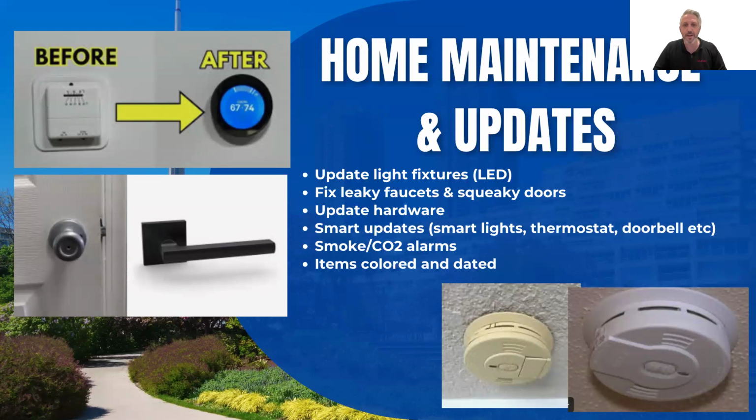Fix all the little stuff. Leaky faucets, squeaky doors, stuff like that. Now, in every house, you've lived in your house for however long it's been. You know all of the little things that drive you nuts that most people wouldn't even notice. Well, think about those things, and those are things that you want to address if you can, just to make sure that nobody notices them and that they're fixed and taken care of.